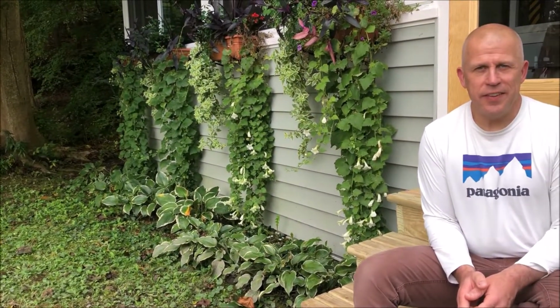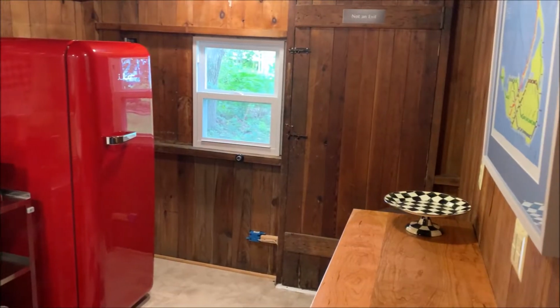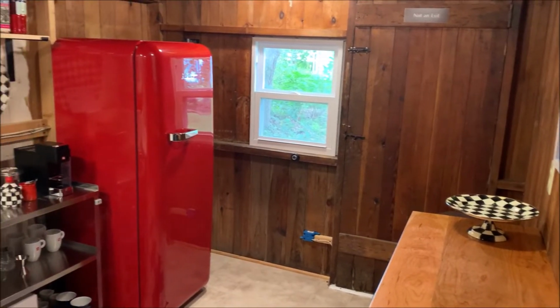So with the kitchen finished earlier this spring, we did things like put in a replica old style refrigerator. We made sure that we were careful of the space, in terms of not putting too much furniture in there, but instead, a breakfast bar that sits against the wall.